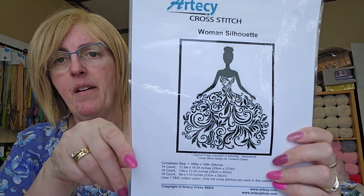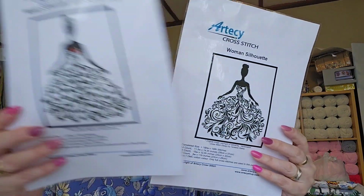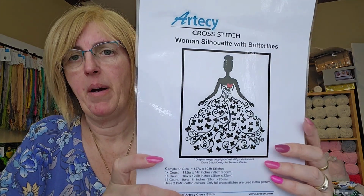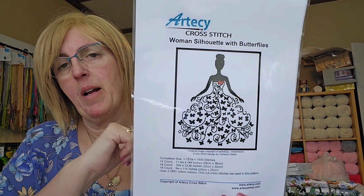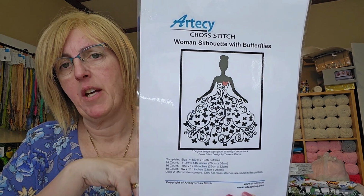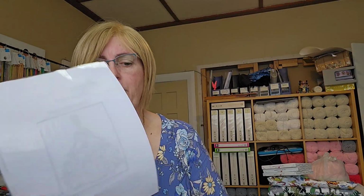And 2 of the projects that actually go alongside these, there's a woman silhouette, which is this one, and the other one is the woman silhouette with butterflies, so that's the other one. So I'm going to add these to hopefully my rotation next year. Once I've completed other projects, I will bring these into the mix, so that will be great.